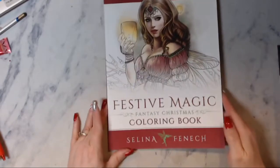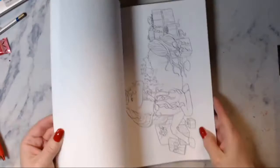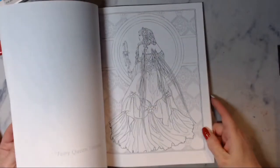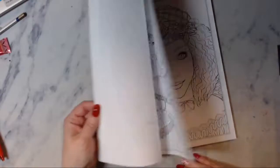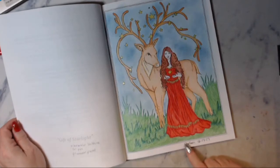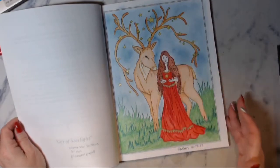Then I have Festive Magic Fantasy Christmas. So, and I believe you get, again, yep, you get 2 each of 25 images. They're all Christmassy magic. Hi, Blitz. And it tells you what the name of the page is. And I colored in this one. So this was called Gift of Starlight, and I used my Prismacolor Verithins, not the Premiers, but the Verithins, and gel pens and Prismacolor pastels for the background.